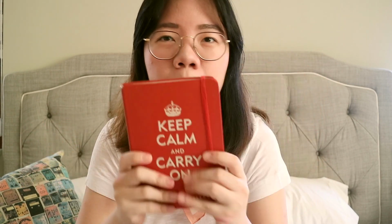Probably present Abby would not be able to use this because it's very tiny, and it kind of reminds me of the Hobonichi Weeks, but I don't know what size this is. This is not A6. It's not as big as A5, so I'm pretty happy with this. My next planner is actually not a planner.